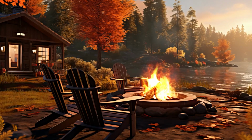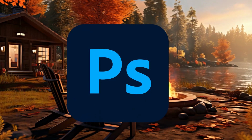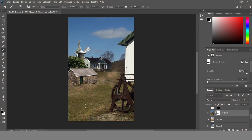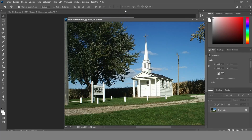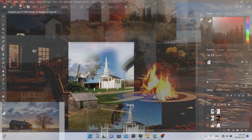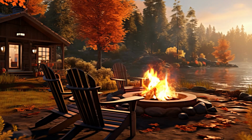Okie dokie. Now that we got the websites out of the way, we can talk about editing programs. I personally design my own book covers, and for that I use Photoshop. I'm not really great at drawing, but I am okay at photo manipulation, and I did record the design process of one of my covers, as you can see on the screen. These are the images I used for it. And here is the final result. But Photoshop is not free to use.